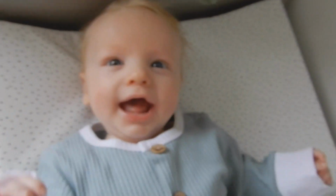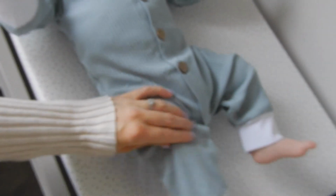Who's a cutie pie? Yeah. So this is the blue romper on. It is still just a tiny bit big on his arms. We could probably fold it back if we wanted to. Should we try that, bud?